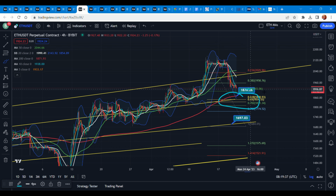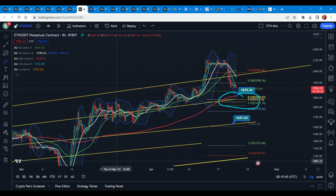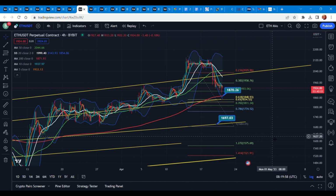What's holding it back is, of course, the 0.5 of this local swing, and I'm taking swing by swing in this correction because of how choppy we've been lately. So of course, it's the 0.5, but it's also that daily 1930 level that's holding it back. I've already posted that, and I will be constantly watching for this today and at the weekend. So when I see the 1920, let's say 1910 level be broken, we will probably see a bigger spell for ETH. Again, it's quite spectacular in terms of moves when it gets going.